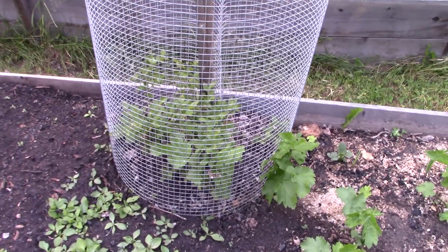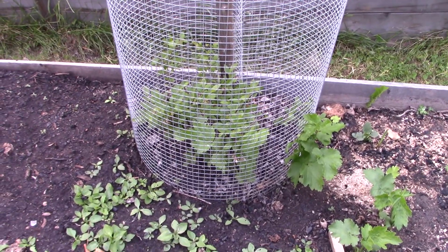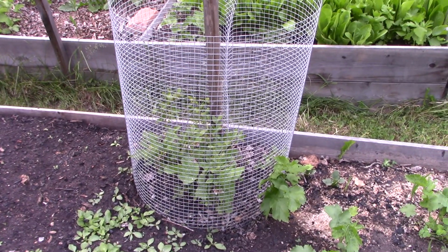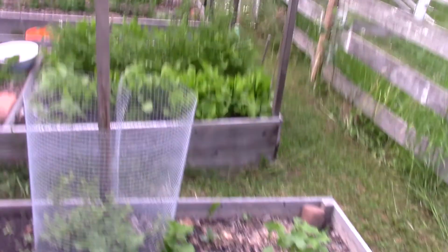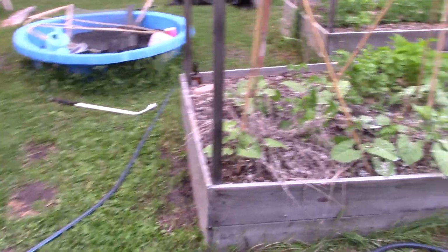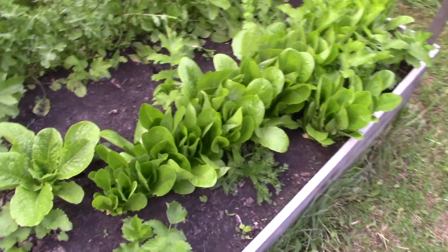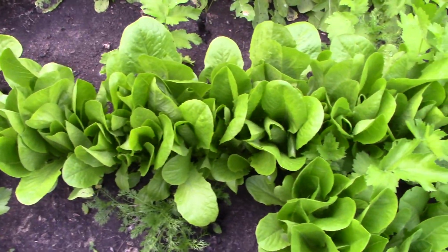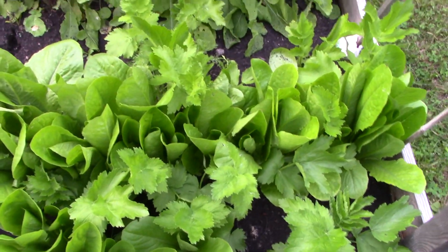And my blueberry bush that the deer ate right to the ground. So I'm surprised it's doing as well as it is. I got this cage of hardware cloth around it to try and protect it. And it's worked so far. And what I'm about to do after I say goodbye to all of you, I'm going to cut up some lettuce, have some salad. This is a really nice lettuce. Just said lettuce on the seed thing, so I don't know what kind of lettuce it is, but sure is nice.